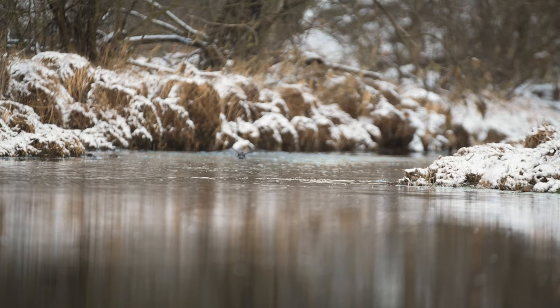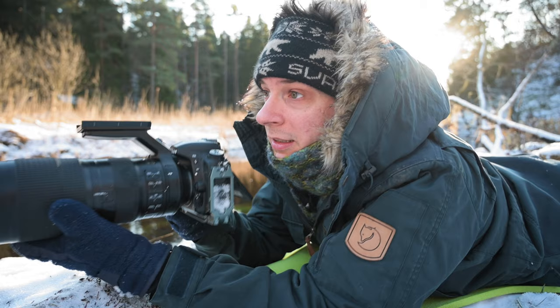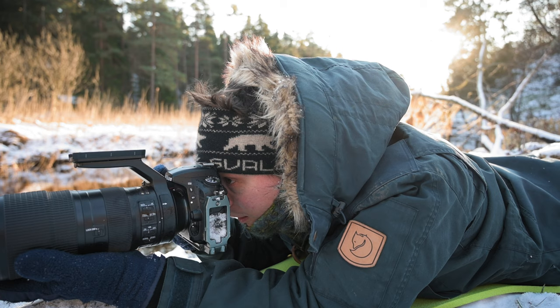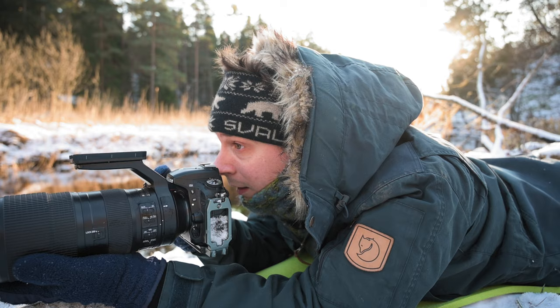I'm just getting my first glimpses of the dipper. Still quite far away, like 40 meters, if not 50. But they're active. It's really good. Passed me by again. One is still over there.